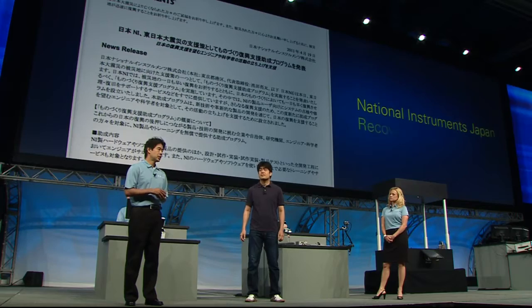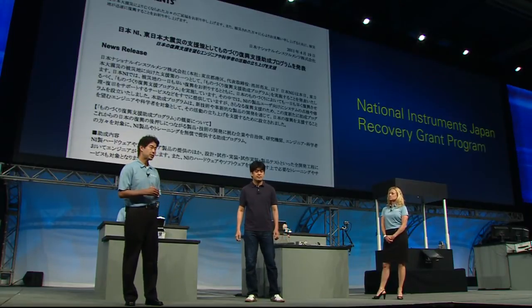Well, on the technical side, engineers at NI Japan built simple radiation monitoring systems. Personally traveled up to the Fukushima area to take some radiation measurements, which was a major concern in that area. As a tools provider, we were looking for ways to enable other scientists and engineers to do the same, to apply their domain expertise and make a difference. From that thought, we created the NI Recovery Grant Program, a way to fund and support the domain experts who are trying to do something extraordinary for Japan's recovery efforts.